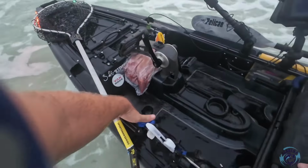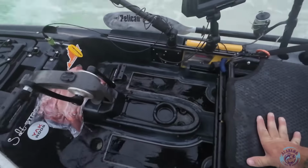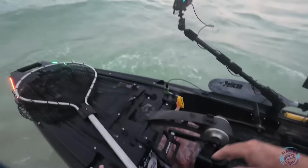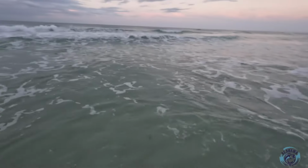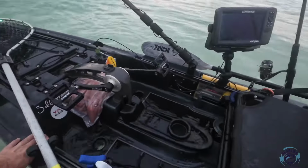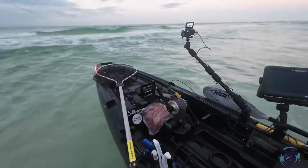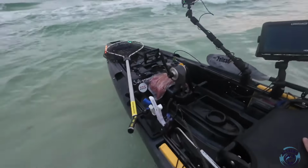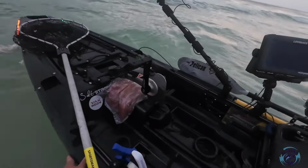So again, timing the waves, trying to figure out when the best time to get in. Also playing with the depth on how deep I want to be. Just trying to time everything so that way I don't flip over my kayak here. So I think I'm getting it about right. The waves are looking a little bit lower now. They're crashing farther out, giving me time to jump in, and we'll be pushing out here very, very shortly.